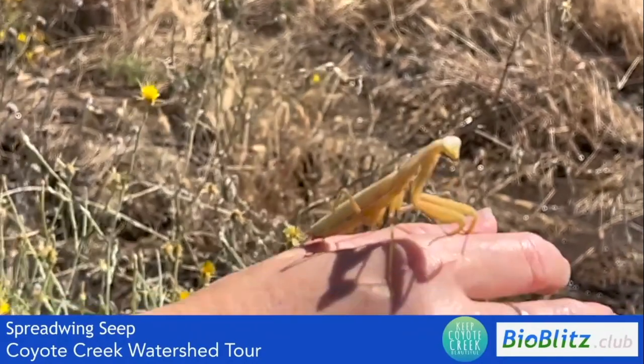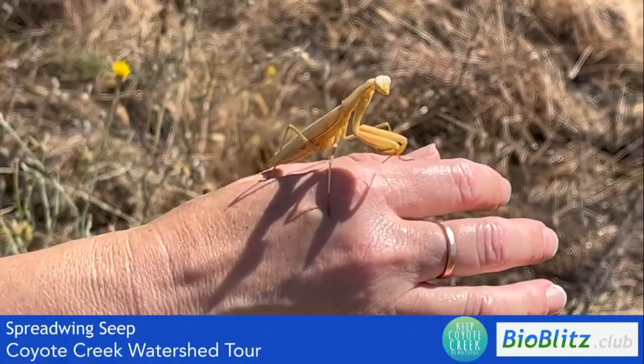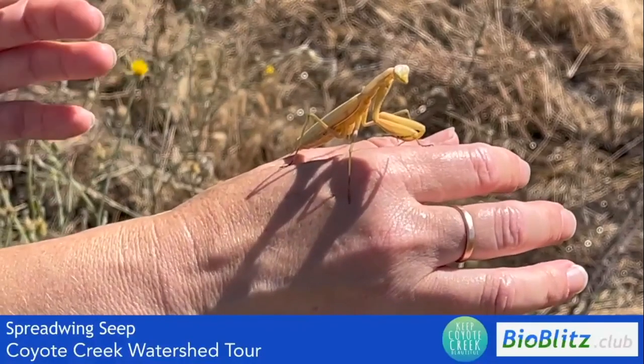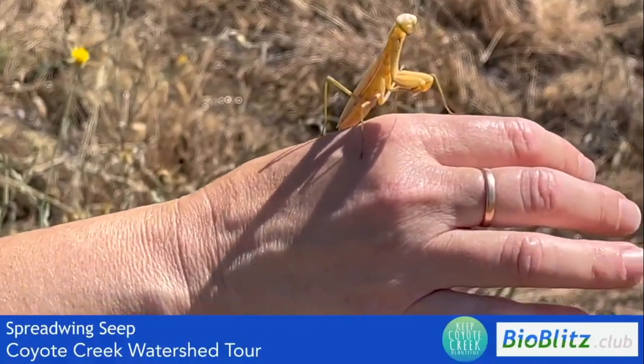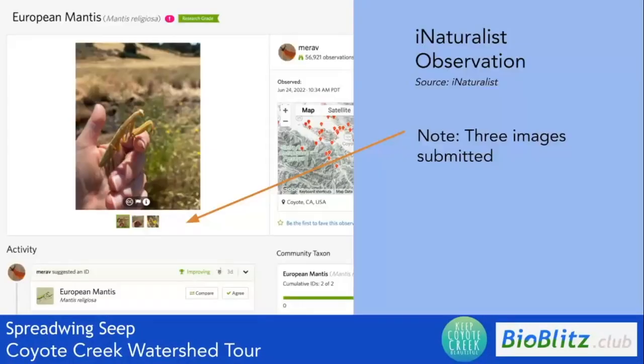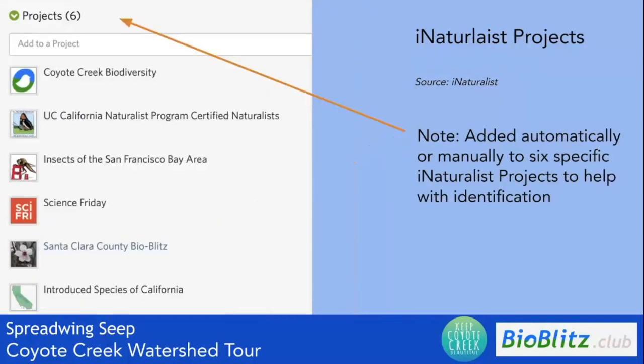This one is probably a female because it's kind of fat, has this wide abdomen. The male is narrower than this, I'm pretty sure. We'll have to check that later, so I'm going to document it and hopefully someone will help us with ID and everything else.